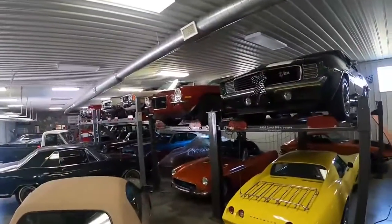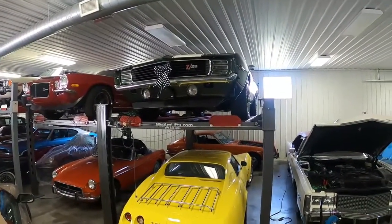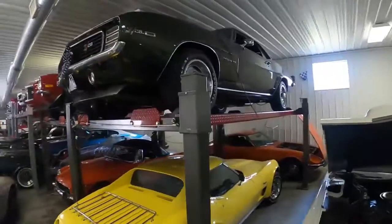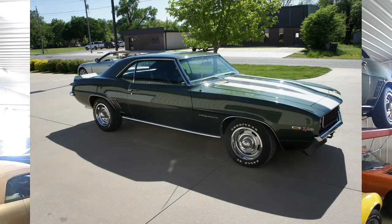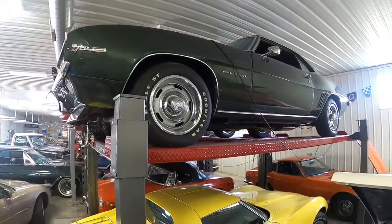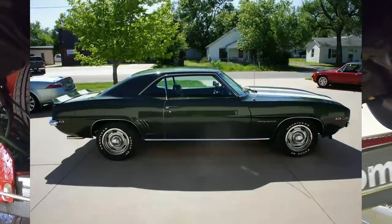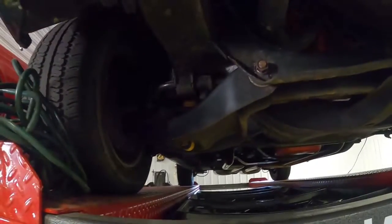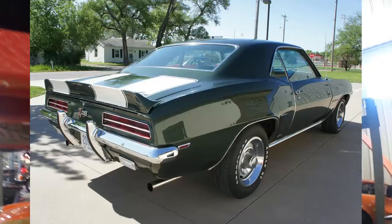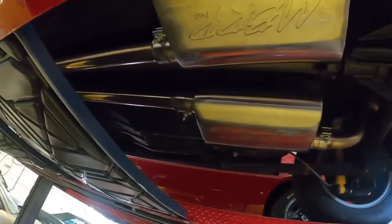Okay, the final car is a 1969 RS Z28. Unfortunately, also up on a lift. That's the problem with having cars in storage, is you gotta have some place to put them. This car is a former frame-up restoration. I really don't have a lot of history, but you can see that things have been redone, and it's not obviously as it would have been from years and years of use.